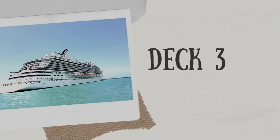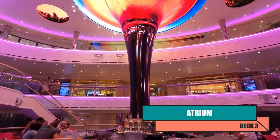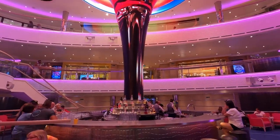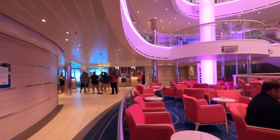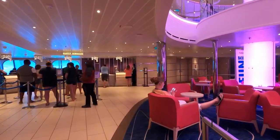Next up is Deck 3. And here's the atrium. I love this little spot. Comfortable seating, fun bartenders, convenient bar, and very good performers right here in this spot. A very fun place to hang out for an evening. It's nice and cool. And of course, you have shore excursions and guest services, very convenient on this level.